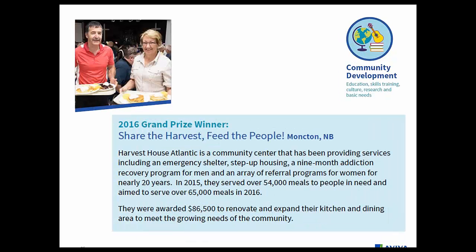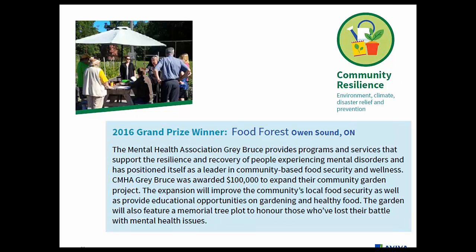The next is Share the Harvest, Feed the People, which was submitted by Harvest House Atlantic to renovate their emergency shelter to meet the growing needs of their community. This demonstrates that it's not only large organizations and large communities, but smaller charities and smaller communities that have a great shot at winning. And last is Food Forest, which was submitted by the Mental Health Association Grey Bruce. They submitted an idea to the Community Resilience category to expand their community garden, and they received $100,000 for their idea.